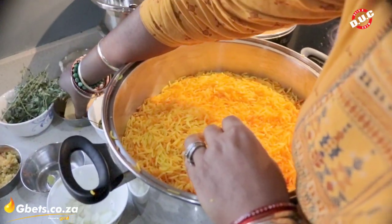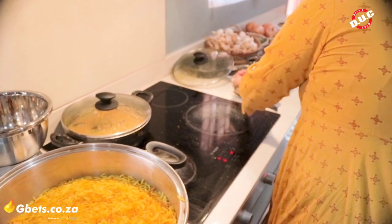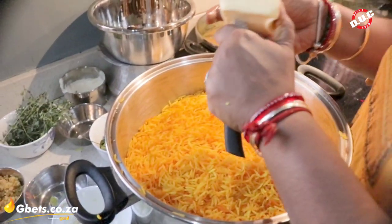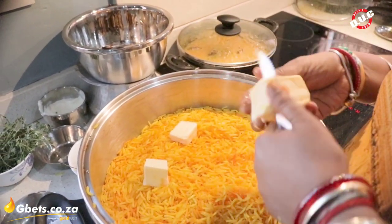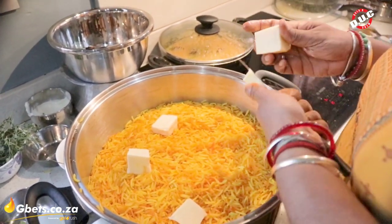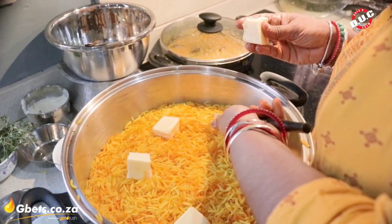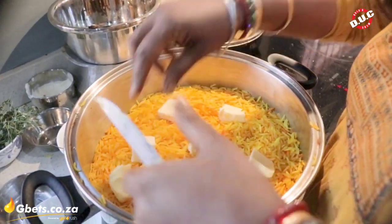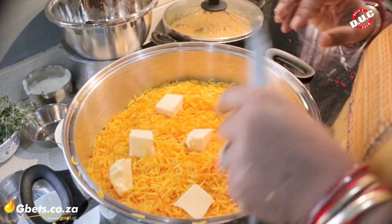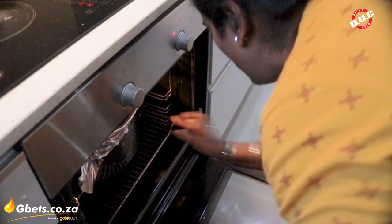If you don't have butter, like I said, and you can't afford it, that's fine. You can use Rama. Rama is perfect. I like using butter, just a quarter piece. I put it on top so then it steams nicely. Yummy biryani, delicious. You can fry some onions and put on top if you want. And then you put half a glass of water on top. So then we can put this biryani in the oven to steam. We're going to leave it in there to steam for about 30-35 minutes.